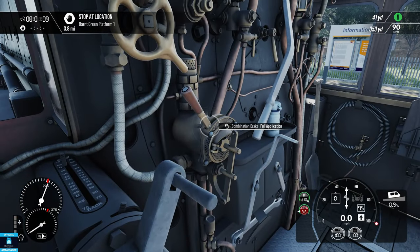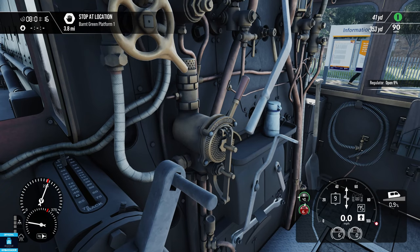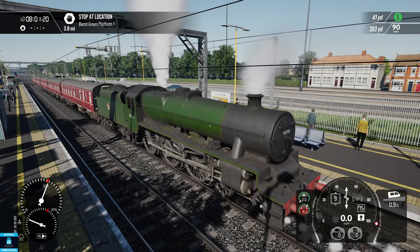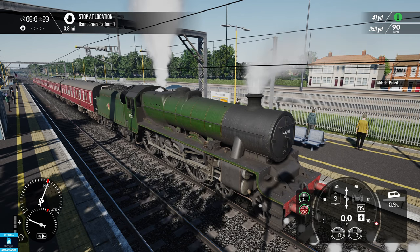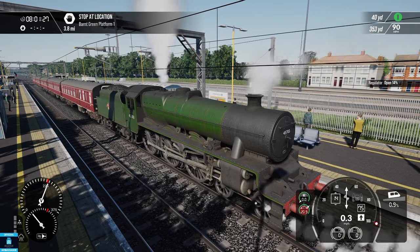Cylinder cocks are open. Let's release the brakes. And let's just notch up a touch so we don't go rolling backwards on this gradient, and pop back outside for the start. All right, she's starting to move.